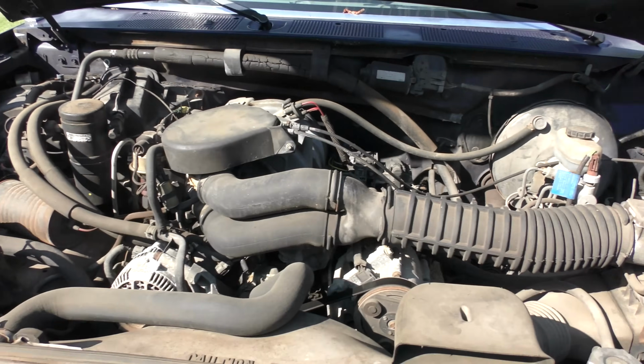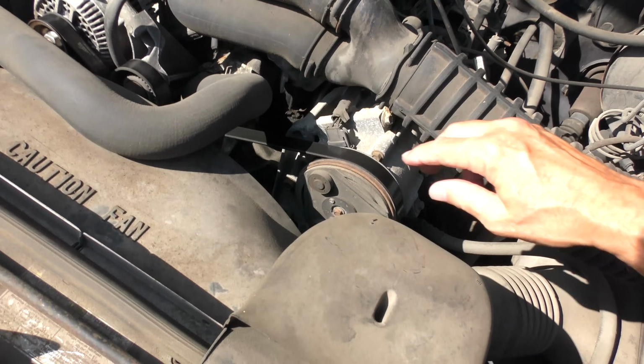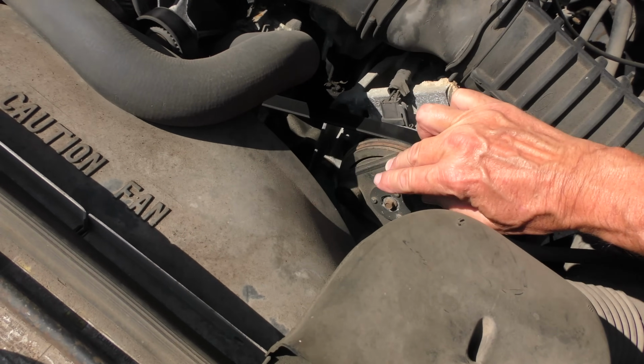And this one, even though it's old, it's a 95, so it's OBD1, not OBD2. So those of you who are bored with me hooking up the OBD2 and analyzing all the computer stuff, you can't do it on this, so you're not going to be bored. But it's still modern enough. You don't have to worry about messing with a carburetor. It's fuel injected. Now it has an air conditioning compressor, but that doesn't work anymore.